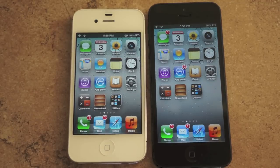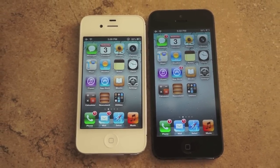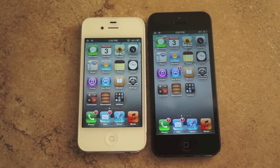So first we're going to talk about the design. This is how I always start my video. So we're going to compare how the phone looks. So let's start with the front since we're already looking at that.